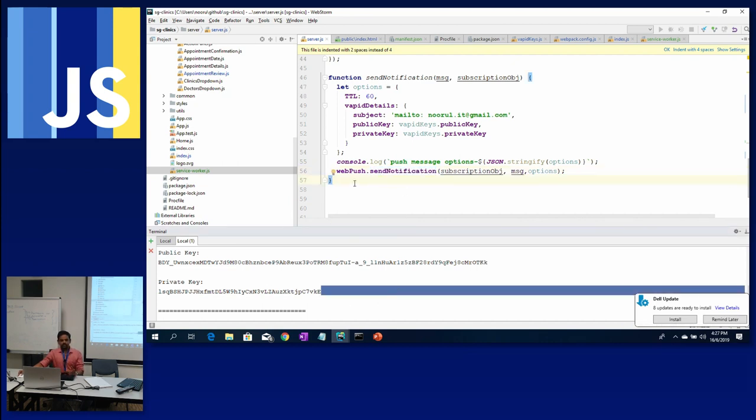One another thing for testing the push notification, we have to deploy it to Heroku. Localhost will not work. Because when the server tries to communicate with the push service, it checks whether it's HTTPS. So localhost, it's just HTTP. So we have to deploy to Heroku and then test this push notification.